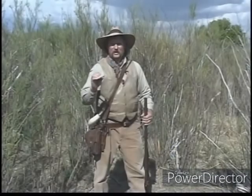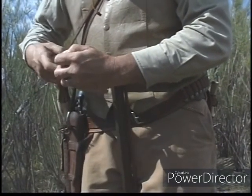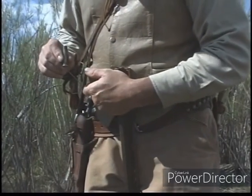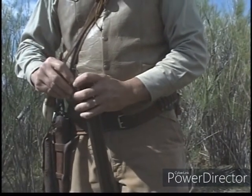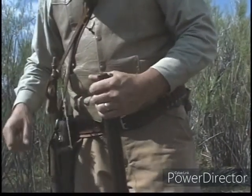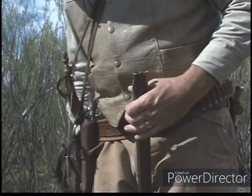What I'm going to show you today is how to load a patched round ball. Well, of course, first thing we're going to do is put our powder charge in here. I'm using a measure I made out of a 45-70 cartridge. It holds just exactly the right amount of powder I want to use in this particular rifle. You can dump it in there and jostle it around. It works good.